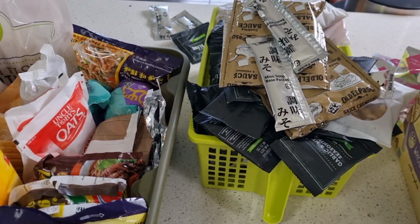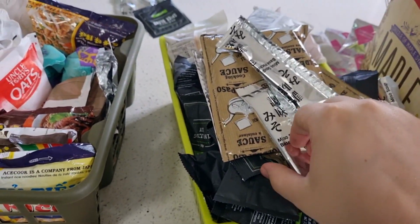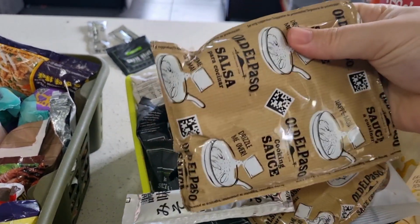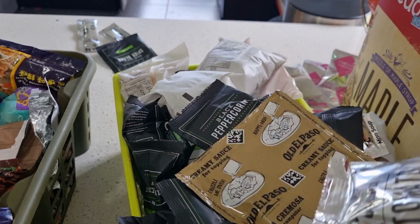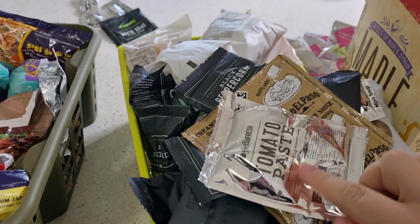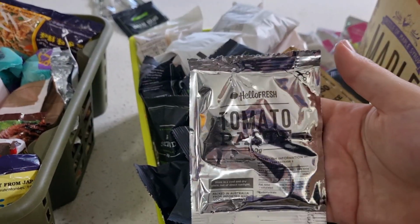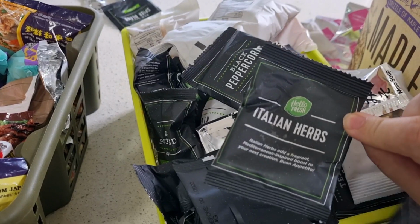We also have a crap ton of spices and things left over from meals. So I've got these miso soup bases. I've got these El Paso cooking sauces because I use the tortillas for something else. Tomato paste left over from HelloFresh because it was optional and hubby doesn't eat tomato in things. Lots and lots of spices.